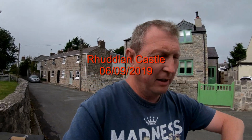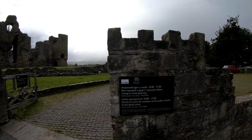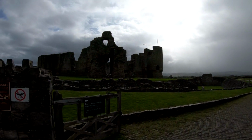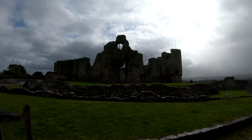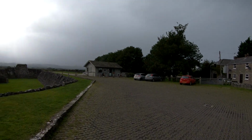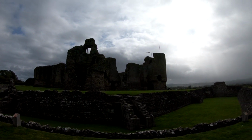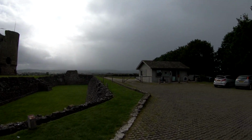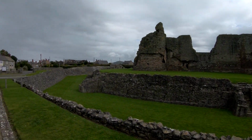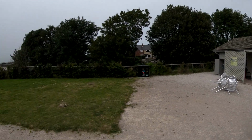Friday, 6th of September, and I finished work this morning and I've just come local to Rhuddlan, have a gander around Rhuddlan Castle. Very windy, but I can go and pay my fee and we're going to have a look round. Right, £4.20 for one adult. You come through the gift shop.